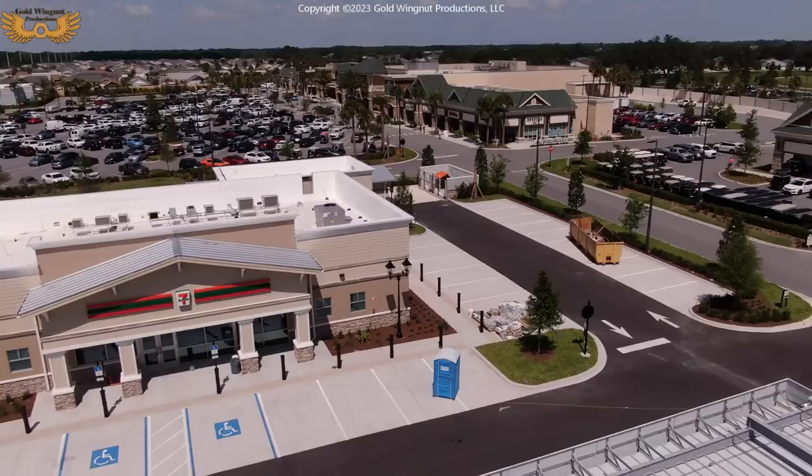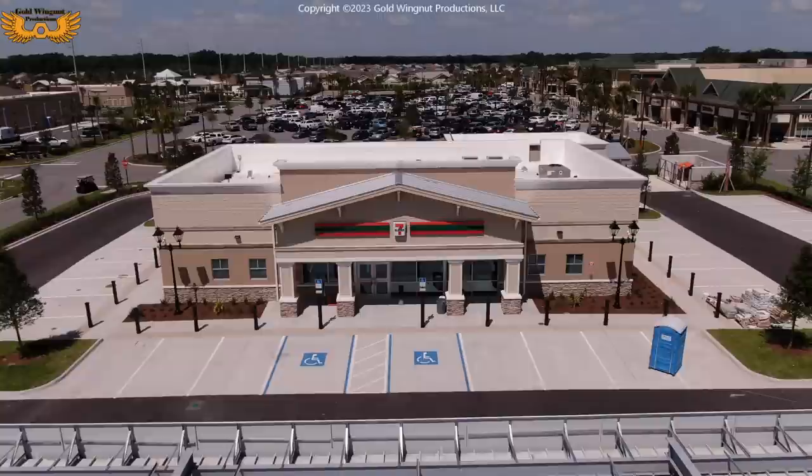Here's another view of the 7-Eleven. Again, this is just a gas station and a convenience store, nothing special. What makes it noteworthy, though, is its location. This is going to be the first gas station in this section of the villages, and it's very much needed.